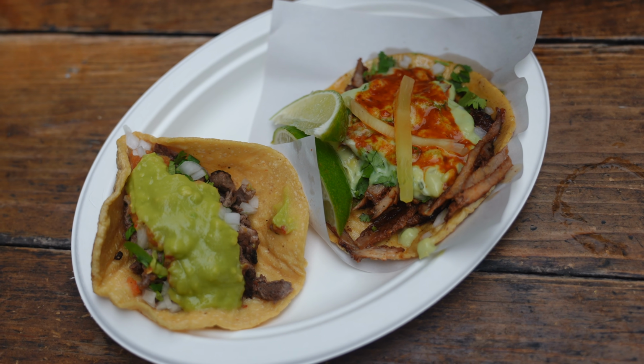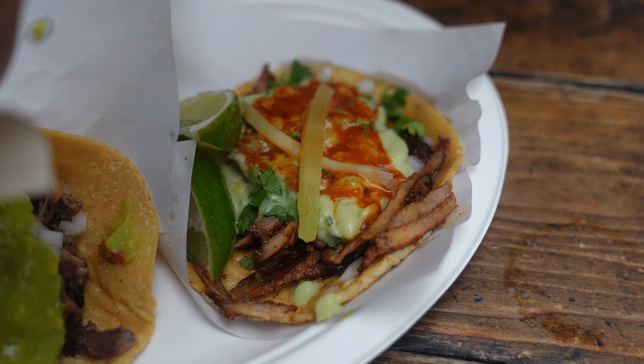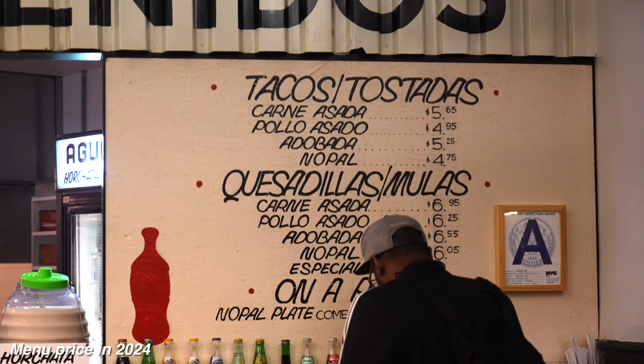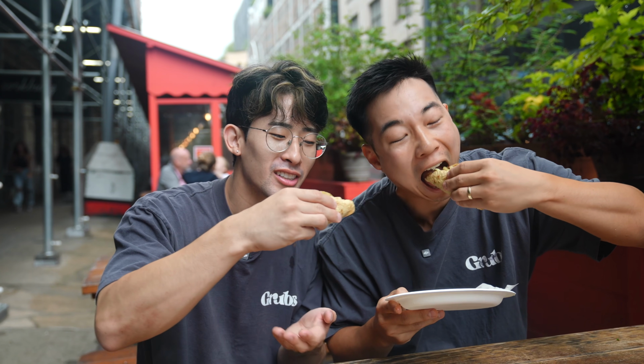All right, so right in front of me, we have a carne asada taco and an al pastor taco with everything on it, onions, cilantro. When they first opened up in 2013, the tacos were priced at how much per? Around $3.50 per taco. And now each of these tacos are about $4.50 to $5.50. This looks pretty good. I think we dig in, man. All right, let's get to it. Cheers.